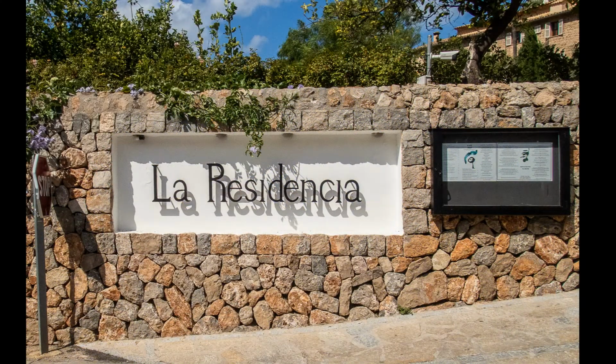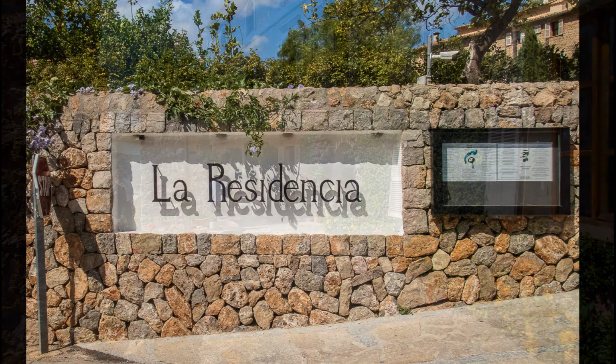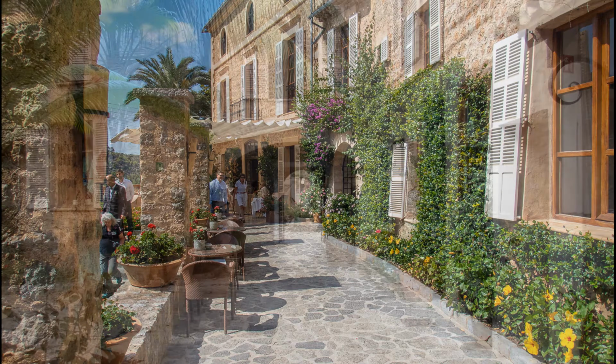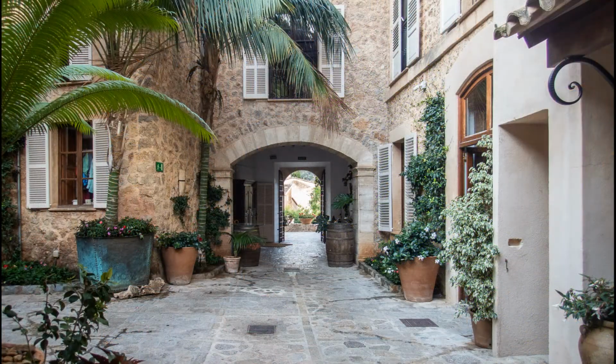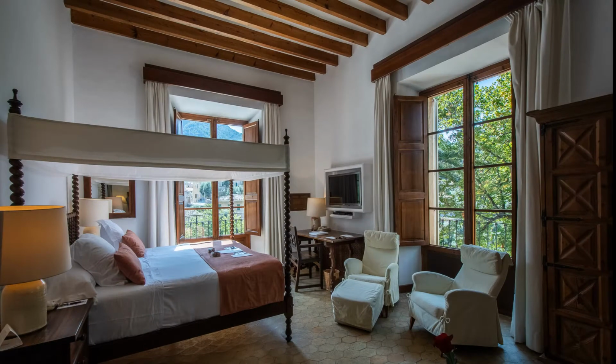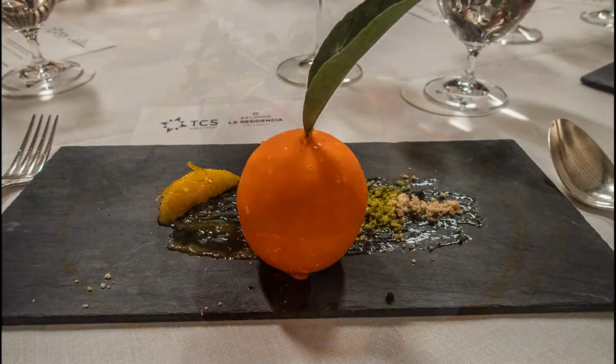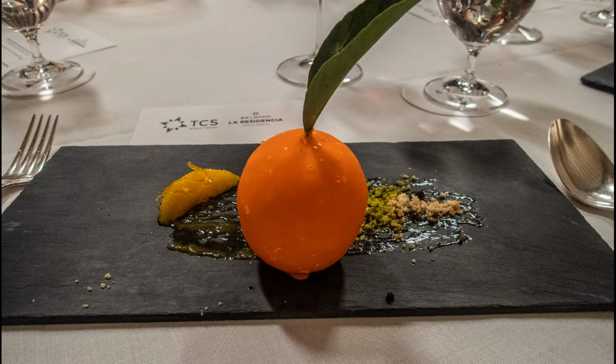La Residencia will be our home for 2 nights. The hotel looks like it's been part of the village for 100 years. I think this will make do for a couple of nights. It seems like it's always time to eat again, and the food is so pretty, it's hard to resist.